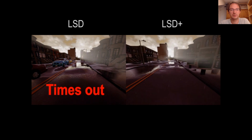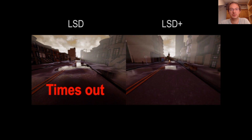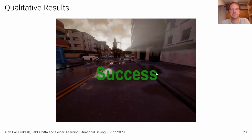So here we have a comparison between LSD and LSD plus the reward-based refinement. You can see that the reward-based refinement helps overcoming some of these very challenging scenarios where the agent times out due to a reflection.